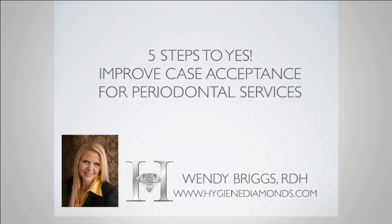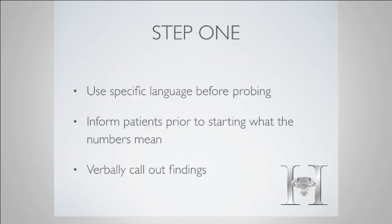So let's go ahead and jump into that topic, because what I have learned over the years is often we are identifying and talking about periodontal infection with our patients. Dentists get involved in the discussion as well. Almost always, when patients don't move forward, we find there's a communications breakdown at some point. So our strategy, what we've taught over the last 18 years to dental professionals around the world, is to simplify the process. And that's what we're going to discuss here tonight. So the first step really is about using specific language before probing. We talk about step 1 as the need to probe correctly.